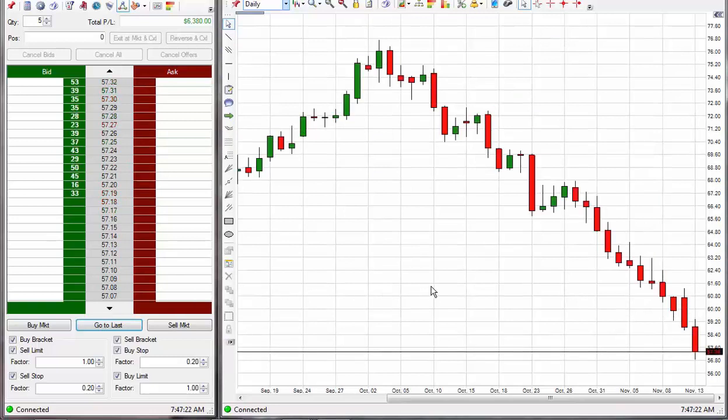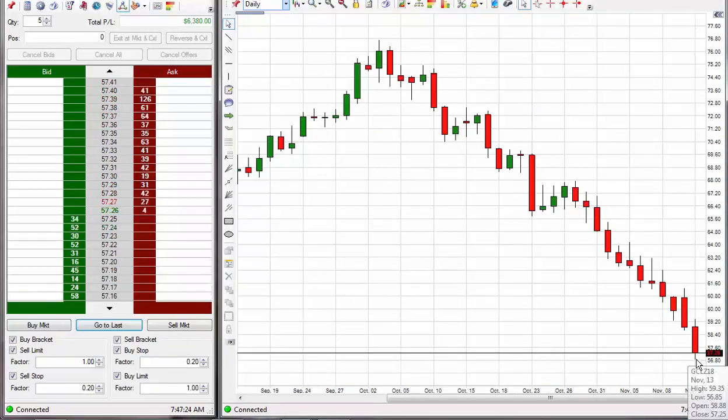It's bouncing pretty good here. What is the low? The low came at 56.85.